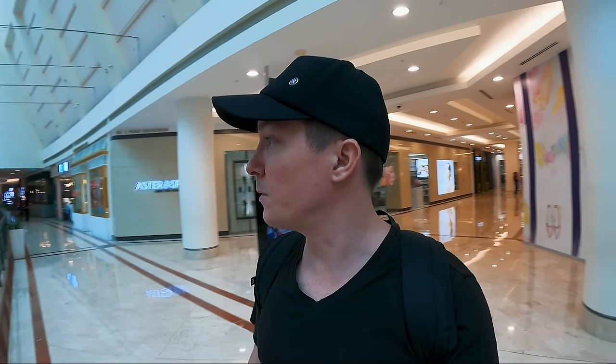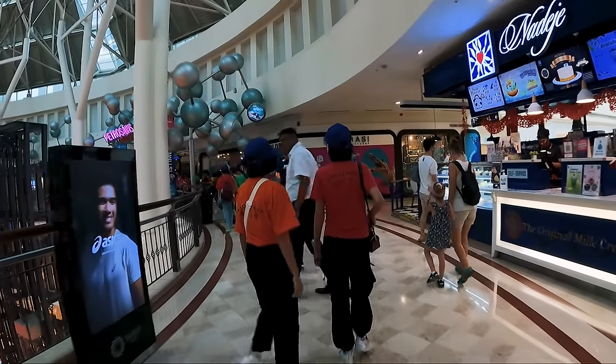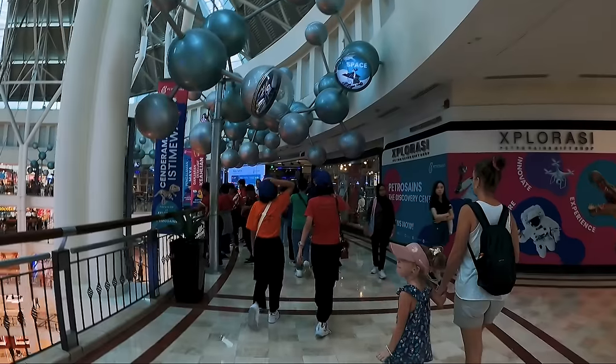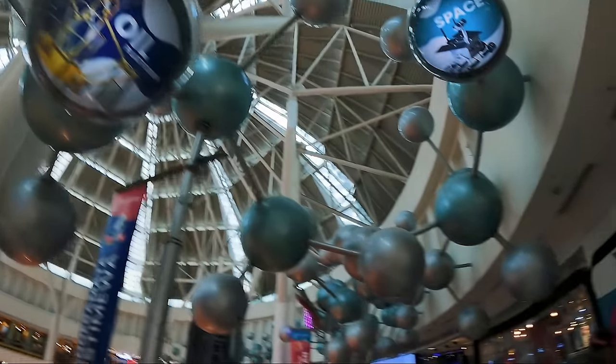So our driver told us to go straight, to go up the escalators to the fourth floor, but here we are, we can't find it anywhere. This place is huge. We're on the fourth floor, but no sign of the science center. Let's see if we can find it, sis. We're gonna follow this school. Maybe that's where they're going. Oh, yep, here we go. Petronas Discovery Center. Found it, all right.